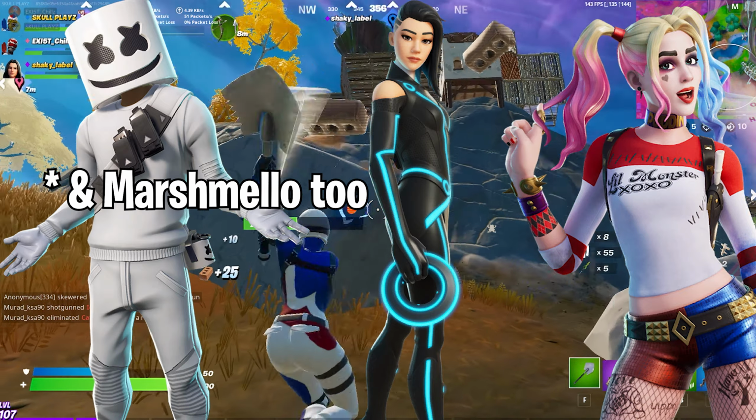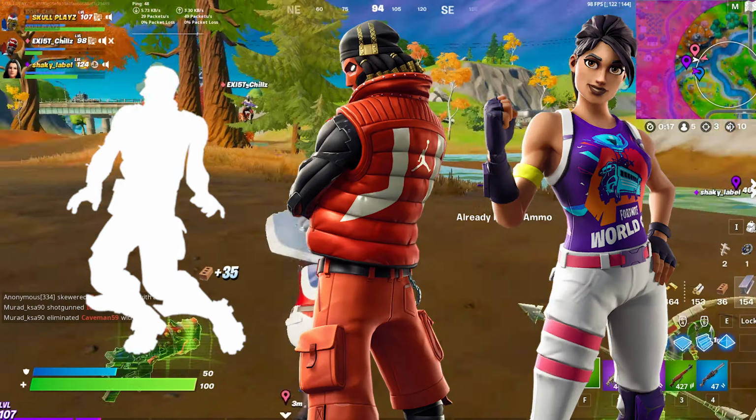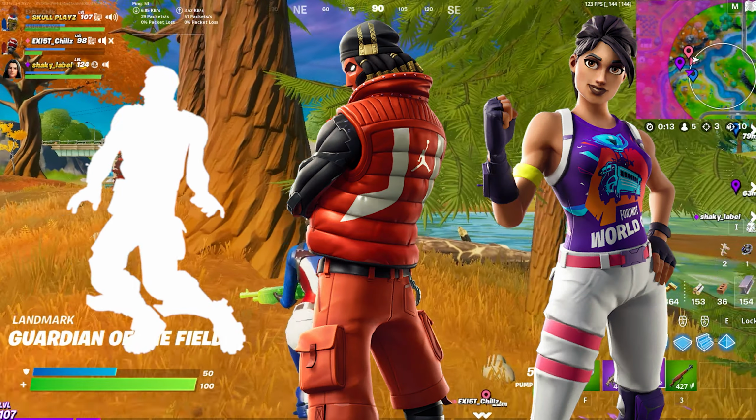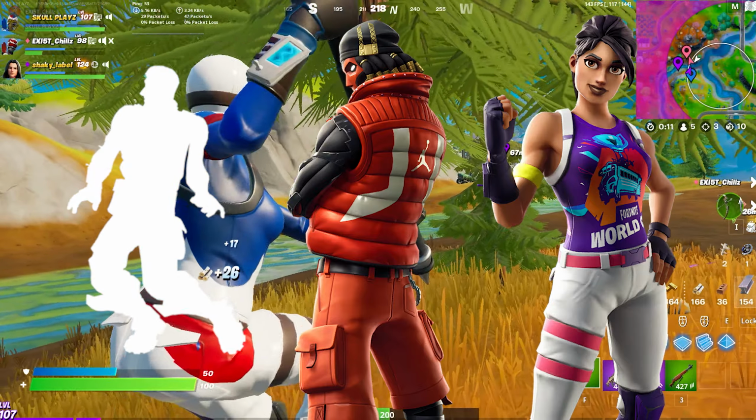Expect Harlequin and the Tron skin very soon in the item shop. And upon next, we have the Fishing Emote, Grind and the World Cup Warrior skin. Expect all these skins and emotes very soon in the item shop.